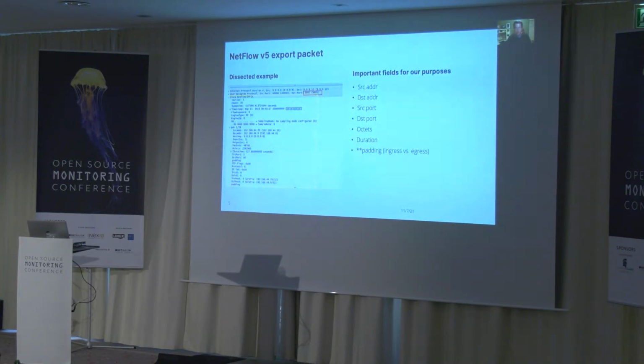At the very bottom here, we see this padding field, which was in Netflow 5 marked as reserved for future use. Some devices use these extra bytes as a place to indicate directionality of the flow, to differentiate between ingress flows and egress flows. But again, that's not a part of the standard in Netflow 5. It is actually baked into the successor protocols, though.